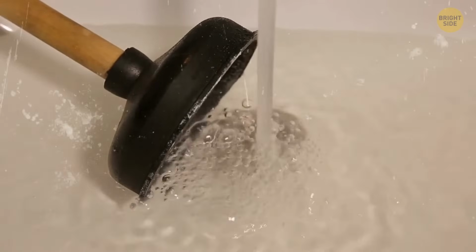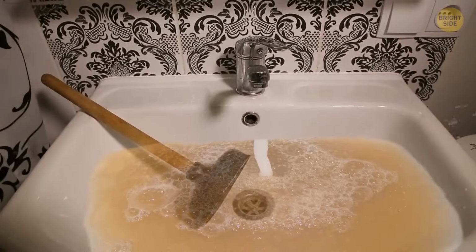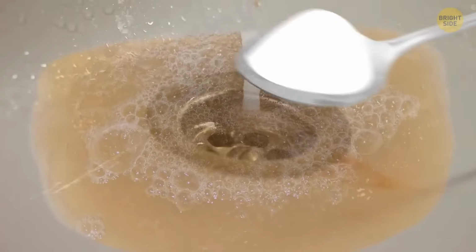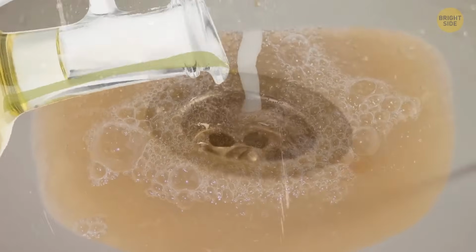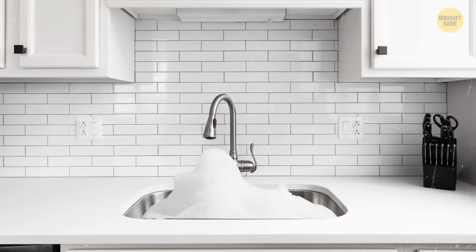If your drain is a bit dirty and smelly, there's an epic tip to solve this issue. Put down a couple of spoonfuls of baking soda and pour down a little vinegar. And now step back and enjoy the show. It will foam up and help loosen any dirt.